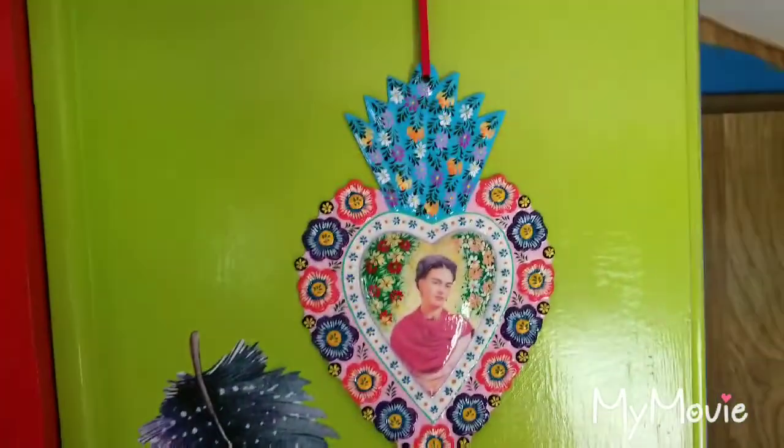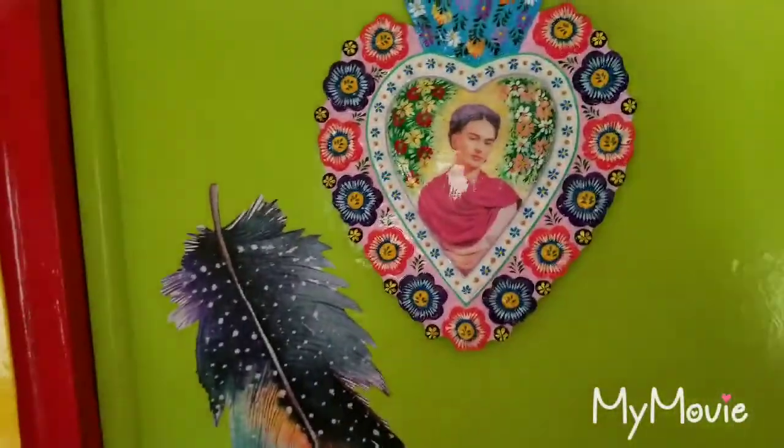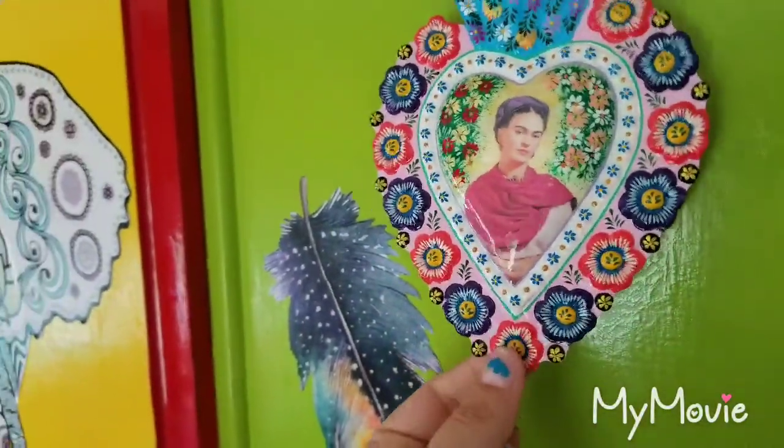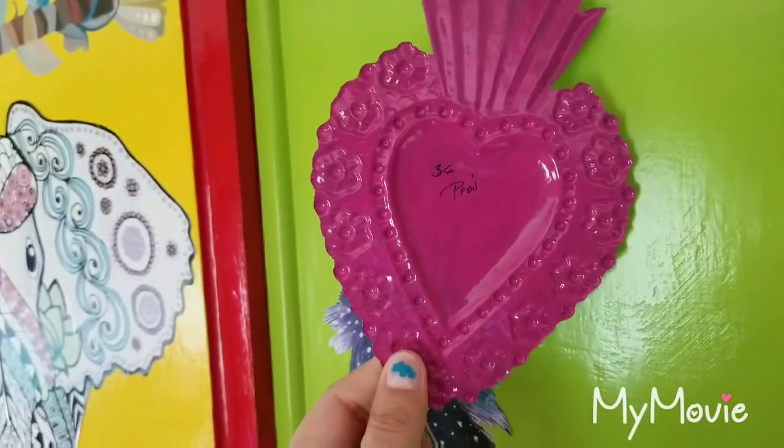this piece I got off of Etsy. It was more of the pricier piece that I bought. I thought that this was going to be ceramic. And it isn't. They said that it was some type of metal. I paid 25 bucks for this with the shipping.